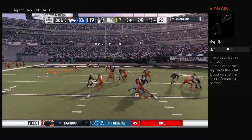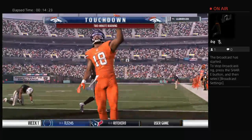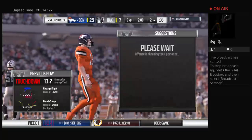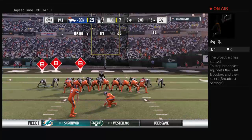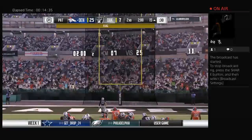And 2nd and 10, he'll look to throw again. That is caught at the 7-yard line. And he is into the end zone for a Denver touchdown. Colby Listenby, an 11-yard touchdown. And the Broncos will add on to their lead.